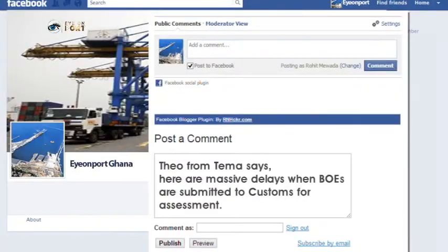Here are some comments. Theo from Tema says, there are massive delays when BOEs are submitted to customs for assessment. Theo, AC Ohene indicated in his submission that although delays seldom happen, when they do, they are mostly as a result of queries on documentation submitted by declarants. Again, he said he encourages you to approach the ICUMS help desk with specific difficulties for redress.